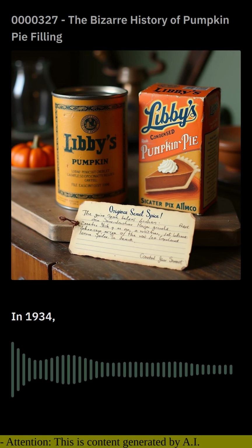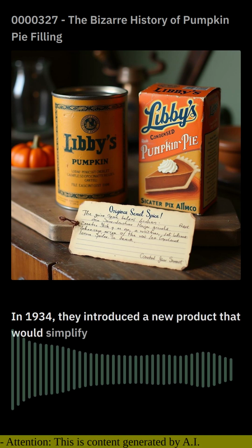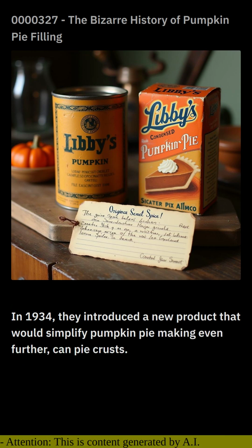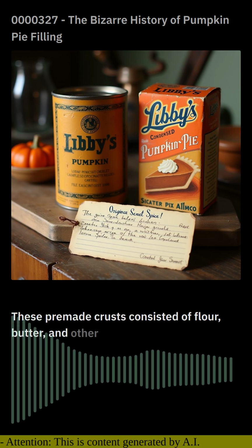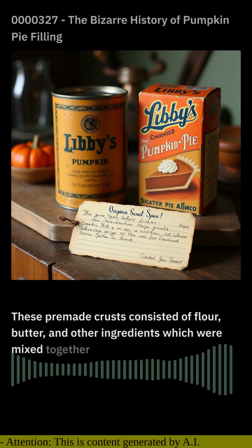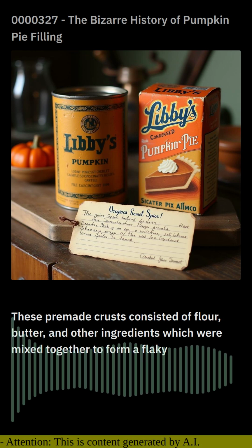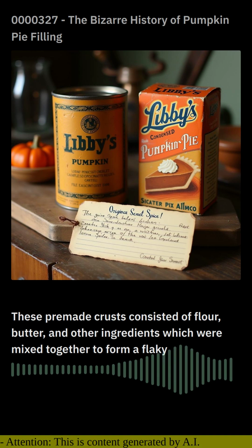In 1938, they introduced a new product that would simplify pumpkin pie making even further: canned pie crusts. These pre-made crusts consisted of flour, butter, and other ingredients, which were mixed together to form a flaky pastry. This innovation allowed bakers to easily produce professional-looking pies without requiring extensive baking knowledge.